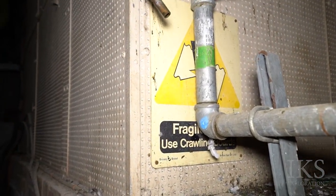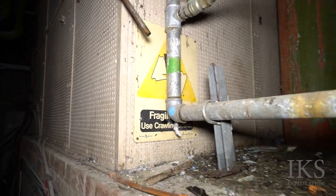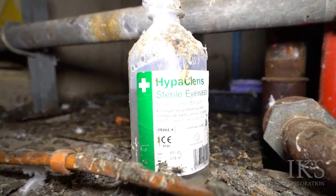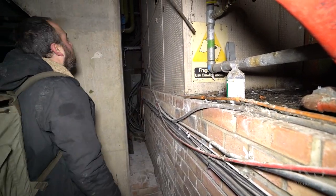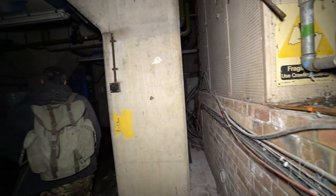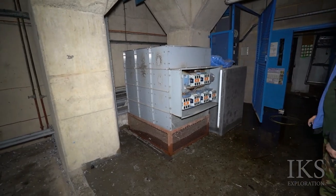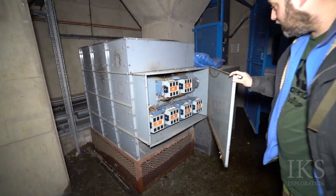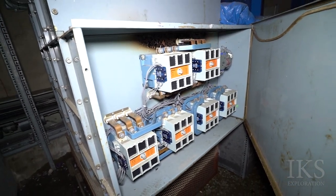Look at this old sign, you missed this. Fragile, oh yeah, asbestos. Eye wash, folks. I wouldn't know where I'm looking, to be fair. No, it's not old. I don't want to touch too much with this cabin. And then it's just dry. Look at that thing. Wow, should we go in the other room?